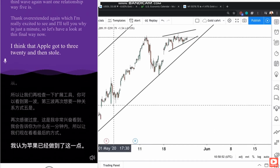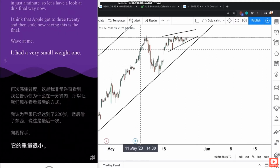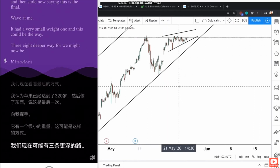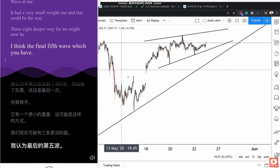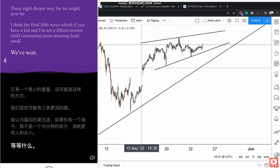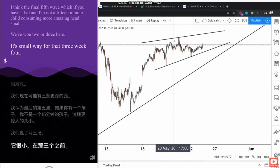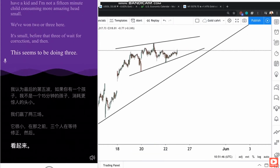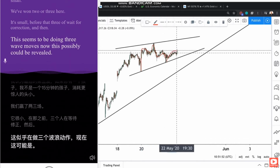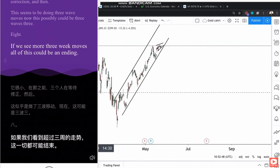Now, if we're saying this is the final wave, then we could have had a very small wave 1, and this could be the wave 3, a deeper wave 4, and we might now be completing the final fifth wave, which if you have a look here, and I'm now on a 15-minute chart, zooming in more, we may have seen here small wave 1, 2, a 3 here, small wave 4 there, 3 of wave 4 correction, and then we seem to be doing 3 wave moves. Now this possibly could be 3 waves. If we see more 3 wave moves up, this could be an ending diagonal in play right now. So let me zoom back out again to a 4-hourly.